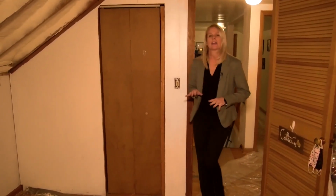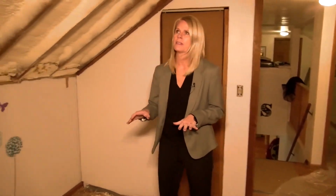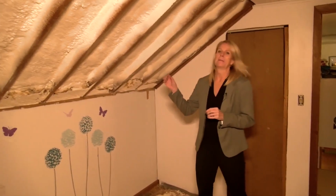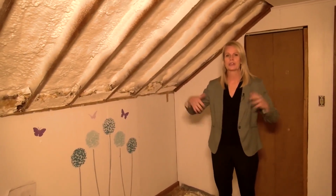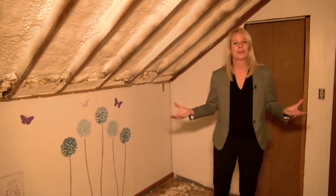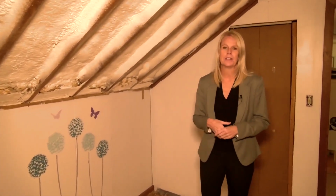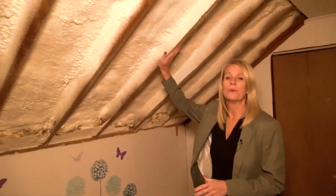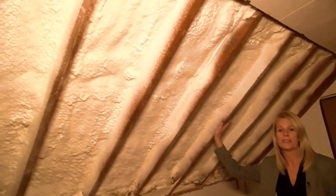This part of the house had actually been finished at some point in the process, but it was only finished with paneling and some press board and a little bit of fiberglass. So what was happening is there was extreme heat loss and extreme heat gain in the summertime, and their daughter was living in this space, making it very difficult in the cold of the winter and the hot of the summer. What we wanted to show you is that we can actually remove this, insulate it, and reinstall a ceiling.